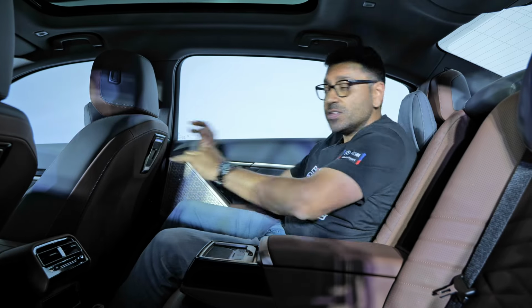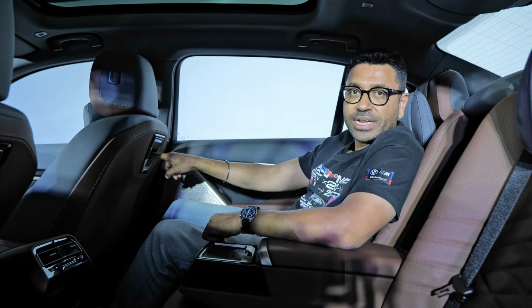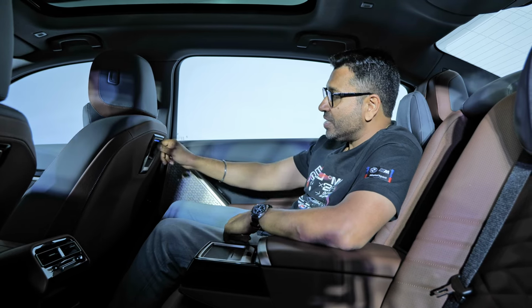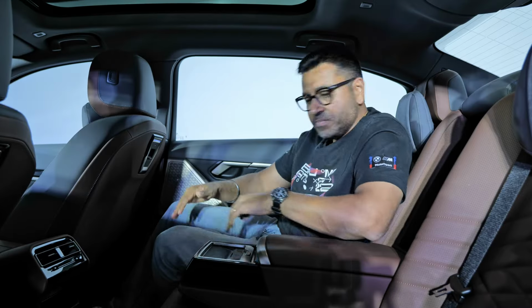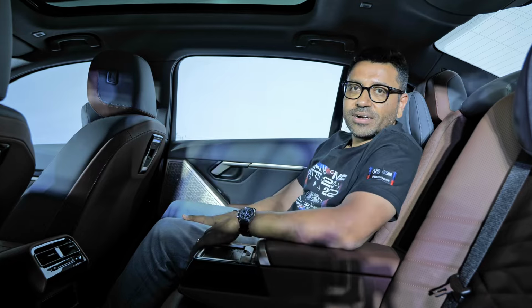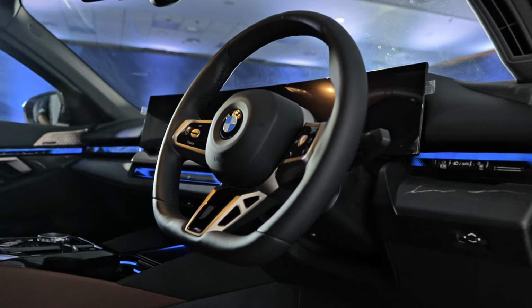You don't get screens, but you do get this thing. So I'm sure you can put in a screen as an option, and you got USB-C chargers, you have a wireless charger out here, you got cup holders out there. So overall, you're very well catered for.